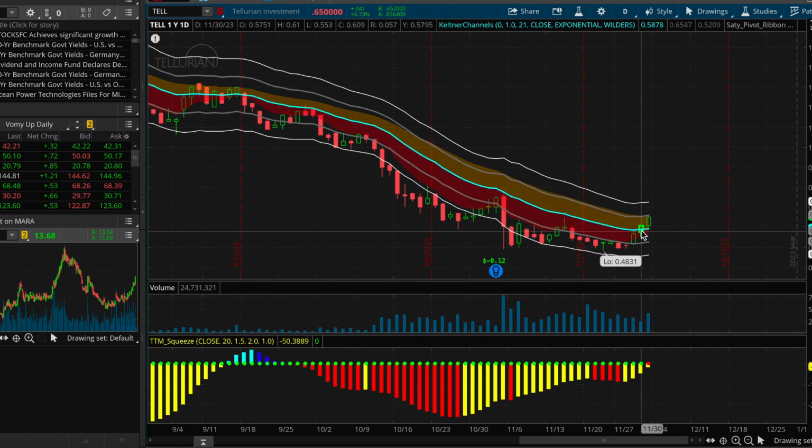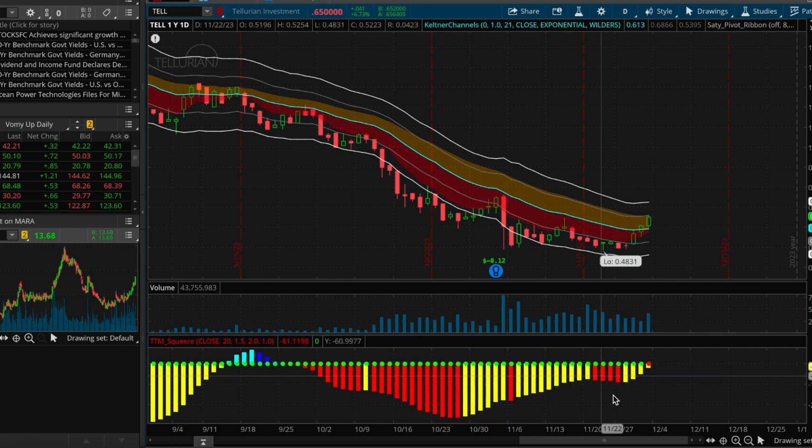Finally, it did it, and it happened to do it at the same period at which it looks like it might be finally killing off the remaining bearish momentum. I don't know. It sort of did that here, and that was really short-lived. So again, not trying to count chickens, but we also get today our first trigger candle on the TTM squeeze indicator.